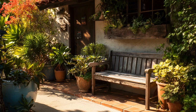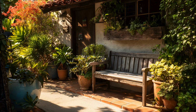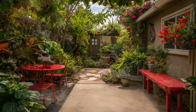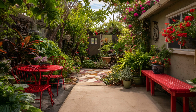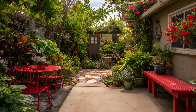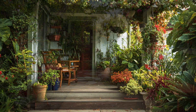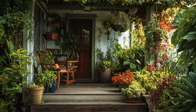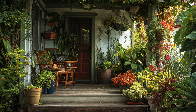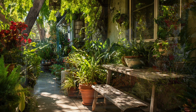One of the most influential trends shaping how we think about small gardens is biophilic design. This concept is rooted in the human need to connect with nature. The principle is simple. We thrive when we see, touch, and interact with natural elements. Biophilic design isn't just about adding a few potted plants. It's about weaving natural textures, organic forms, and ecological awareness into the very bones of our living environment.